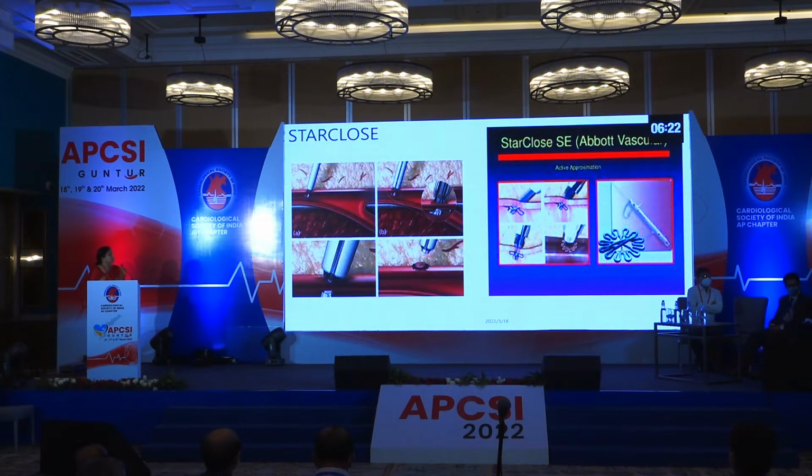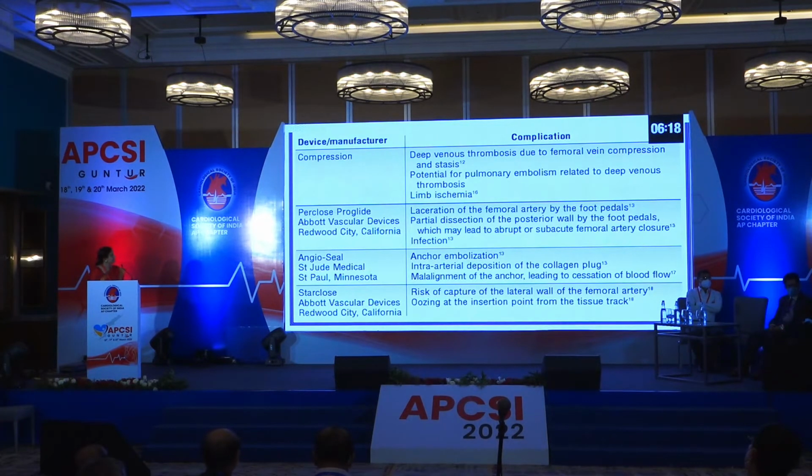So StarClose is one more device. So the complications with ProGlide, Angioseal and StarClose: each one has its own advantages and disadvantages.